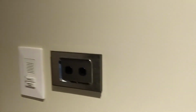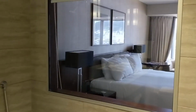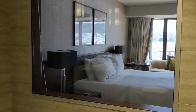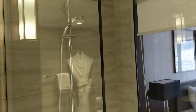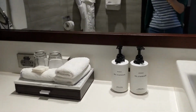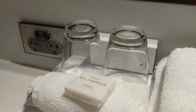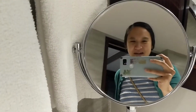Right, so here's the entrance. Lights. Ooh, look at that shower. Look at the little glass window looking out to the room with blinds on the other side. That's interesting. We have a rain shower and a handheld shower. Hair dryer, towels, amenities, soap bar, magnifying mirror.